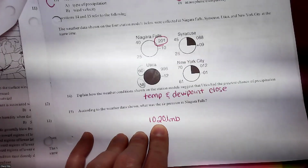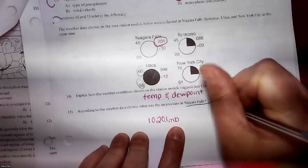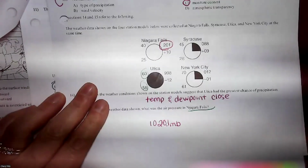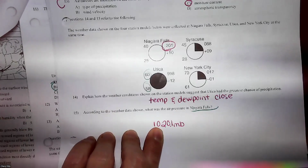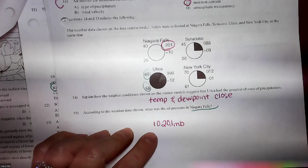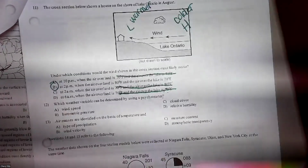To unabbreviate that correctly, make sure that you read the words because it did say Niagara Falls. A whole bunch of people did Utica because that was what the last question asked about. So it is 1020.1. You needed to have that exact. If you didn't put a decimal because you forgot to put it, it's still wrong, even if the numbers were right.